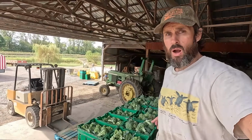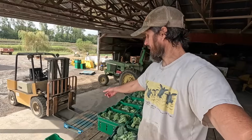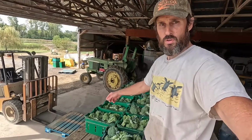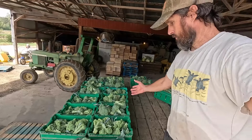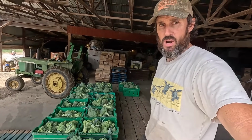All right, we got all of our broccoli up here in the barn, and we're just offloading it onto 2 pallets. One for Worthington, one for Clintonville. Some of them are too full, so we're gonna have to knock the tops off of them to make them stackable so they don't all get smashed. And we're gonna save cauliflower for tomorrow.